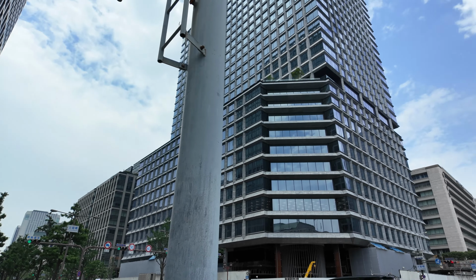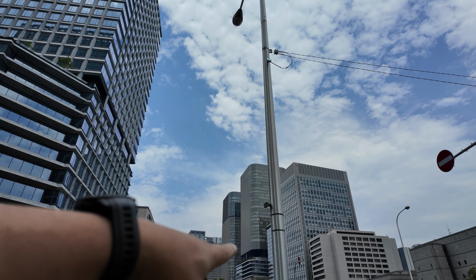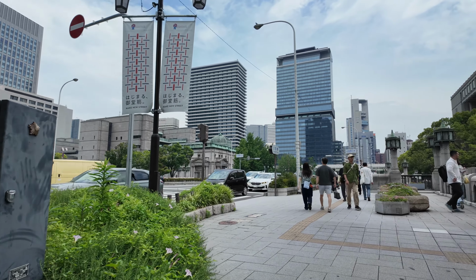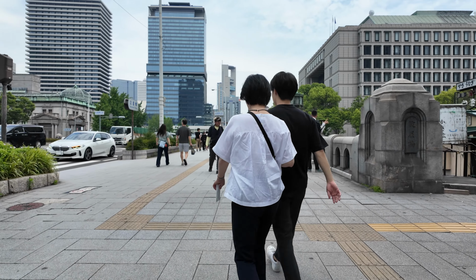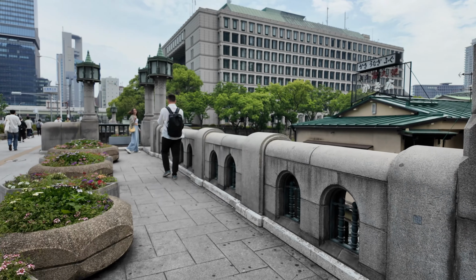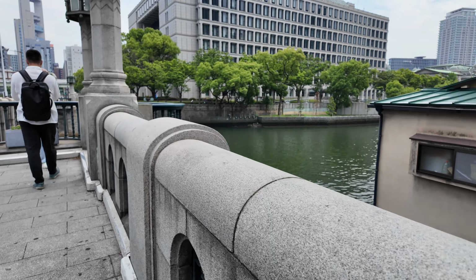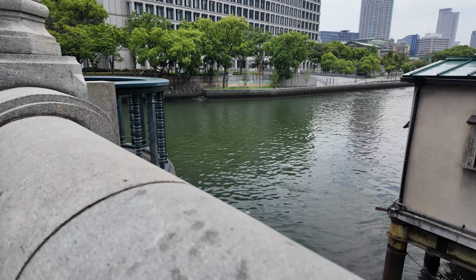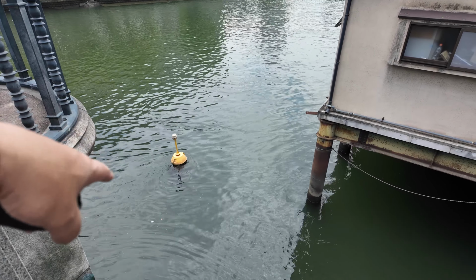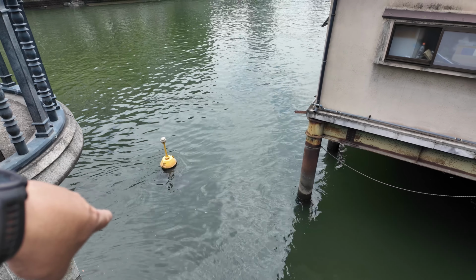The area is Yodoyabashi. There is kind of a festive hall over that side. And there is a river here. Well, let's see if this is really a river. Yes, it is. The water is clean. Like Australia, there are just some dry leaves. No paper, no plastic.